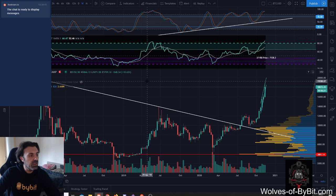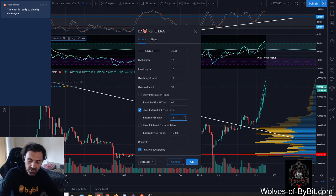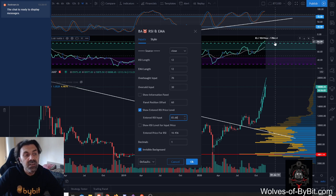Now let's just have a little look and see how high price action is at this RSI level. So let's do some magic calculations again. We get 83.68, and this tells us that price needs to close above 17,864. So right now we are well above it, 18,088. Hopefully by the turn of the clock at midnight UTC, we are still above this price range, and then blue skies are just going to keep on going.